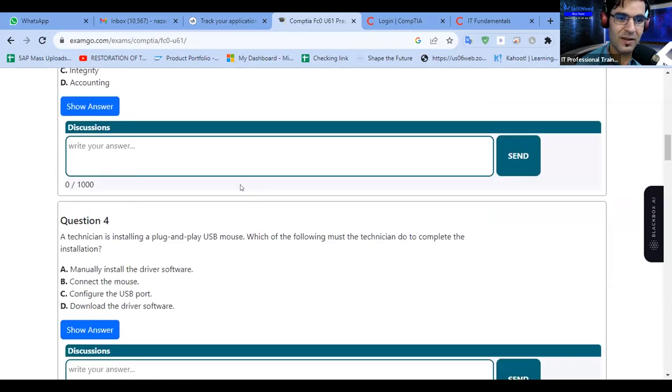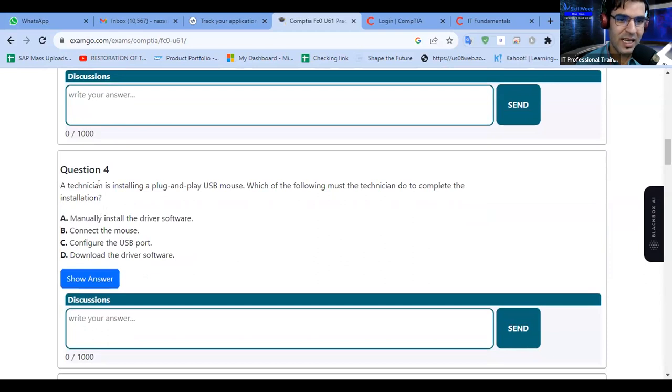You clear all these exam questions and you go, okay, super excited. I've just gone through question number 75, and I have cleared my CompTIA ITF, okay? It's very great over here. If you just go, a technician is installing a plug and play USB mouse. You know about plug and play, right? You don't need drivers for those devices. You just buy them and plug into your laptop or desktop. They get those drivers already installed, and you don't need to look for the vendor and all that stuff.